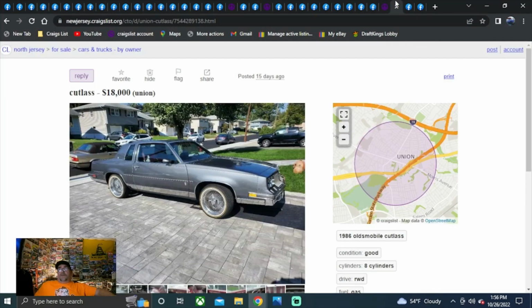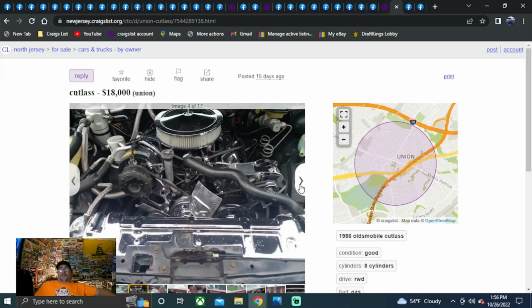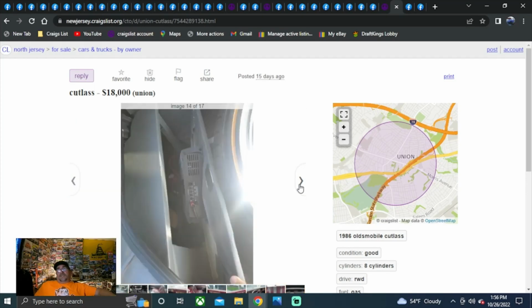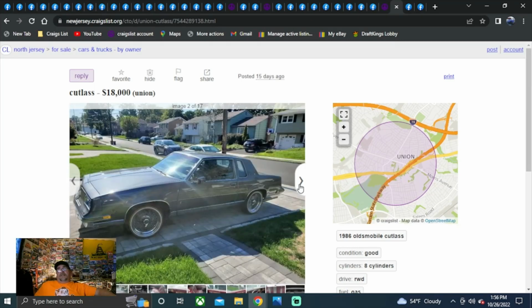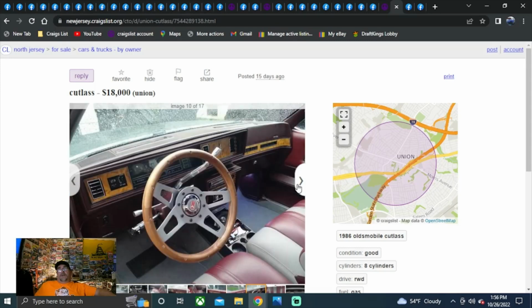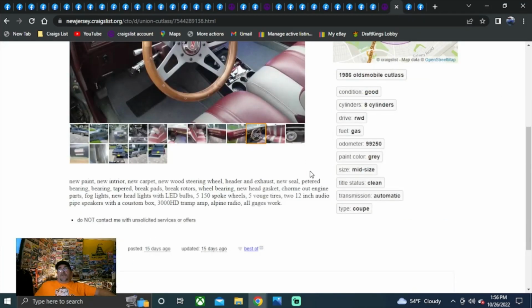On to another one. It's going to be a North Jersey Cutlass. $18,000 now. So knockoff Daytons, chrome wheels. It's got some decent interior in it. I actually like the steering wheel. Not often do I get to say I like the steering wheel, but I like wooden wheels. It's like a Grant wooden wheel. So I'm digging the steering wheel in it. It's 15 days been on here. $18,000, North Jersey. Check him out if it's something you're interested in.